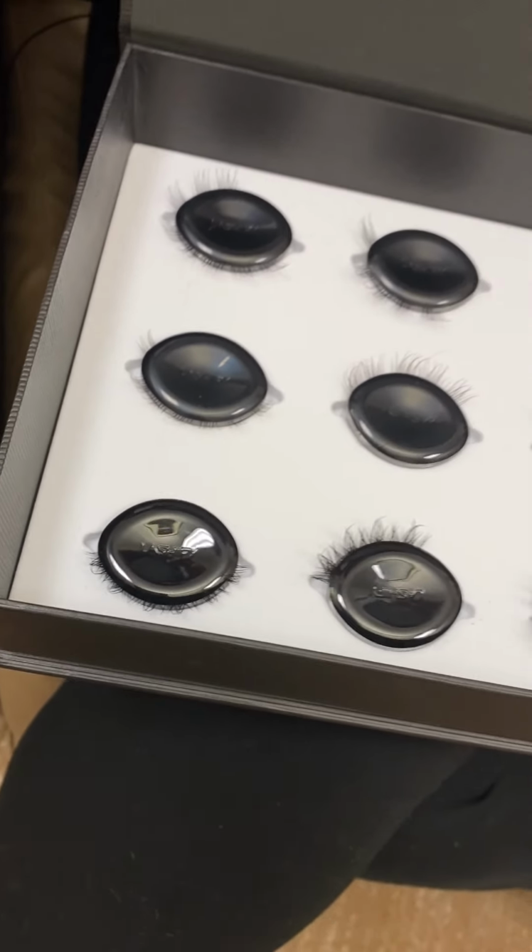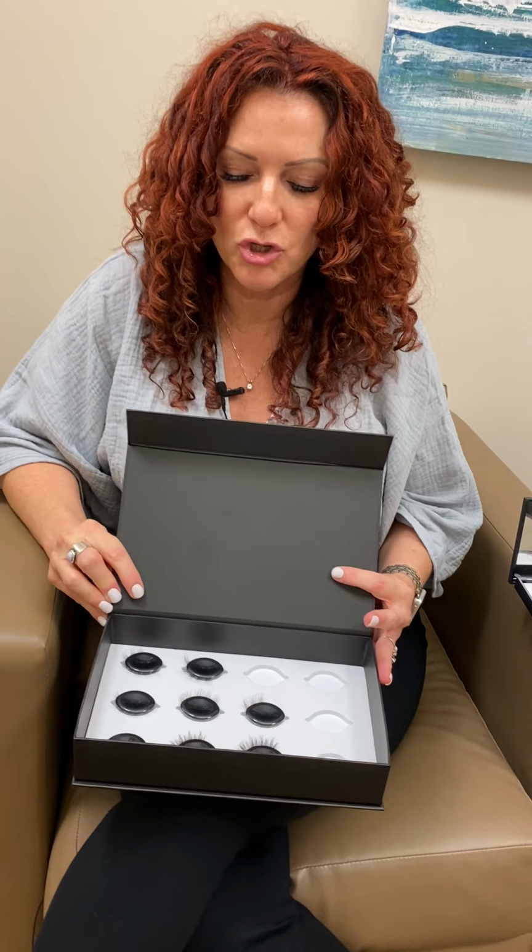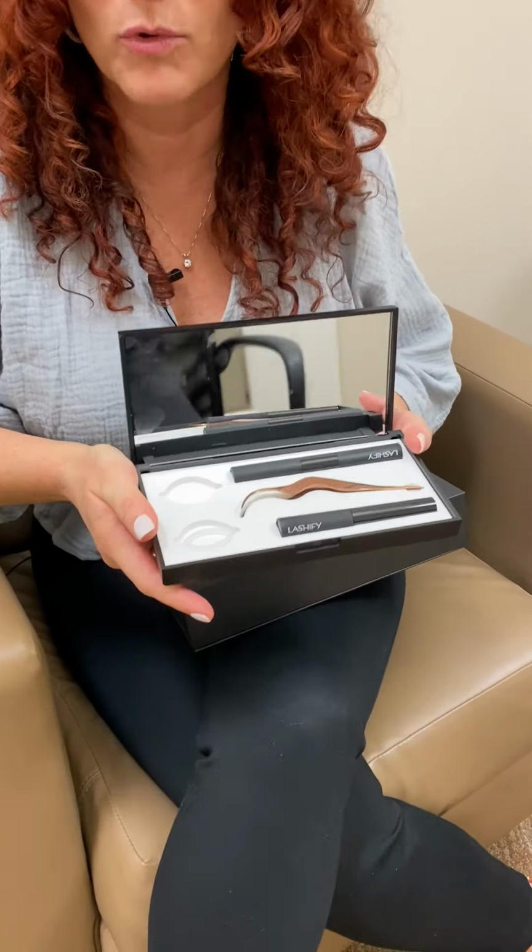And so whenever you're applying your lashes, they refer to them as maps, and that's because you can play with these in any order that you want. So you can literally create any style. What I love about this company is that if you want to create a different style every day, you can. You're not locked in once you've put them on.